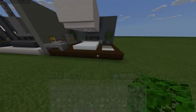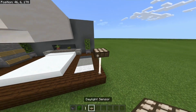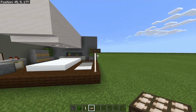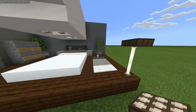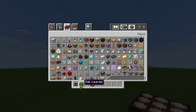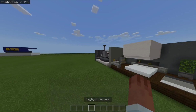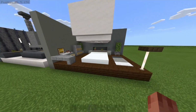And grab a daylight sensor. You don't have to grab a daylight sensor, but I think daylight sensors are pretty cool, because you can practically put them anywhere. This design I have not used before. I've actually never used this design. It's crazy. So, here we go, guys. We now have it. A decent, adequate bedroom design. I'm not even kidding.